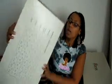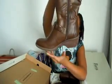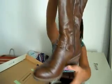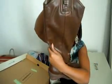These shoes were originally $119 at the Bass Outlet. Really nice brown boot. Nice sturdy heel. Heel's a little thick, but again, I think I can pull it off at work. Has a cute little buckle detailing across the foot area here, and then it has the little buckle up top. So I really like these.